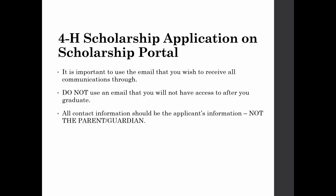So it's really important to use an email for your scholarship that you are always going to be able to receive communication with. Do not use a school email that you will not have access to after you graduate.